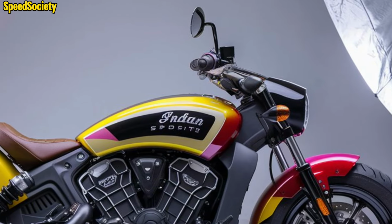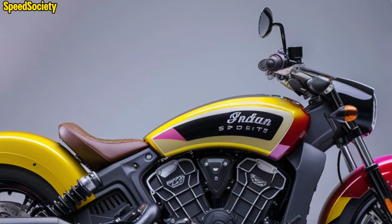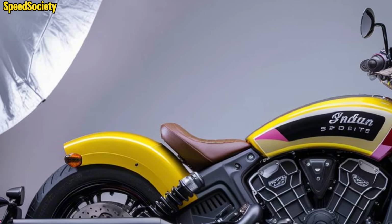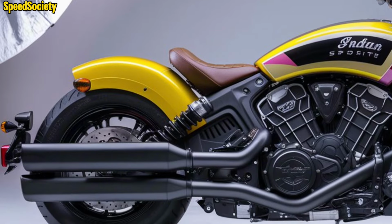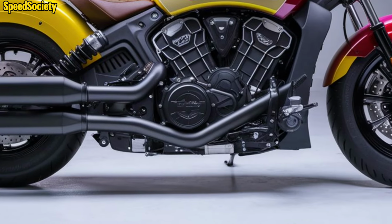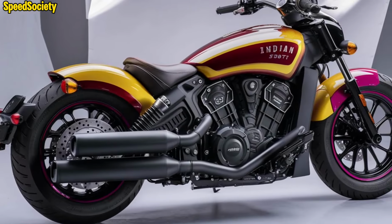Final thoughts. The 2025 Indian Scout Bobber is more than just a motorcycle, it's a statement. It's a perfect blend of heritage and innovation, offering raw power, stunning design, and modern tech in one irresistible package. For Speed Society, this bike represents the essence of what makes riding special: freedom, excitement, and an unapologetic attitude.